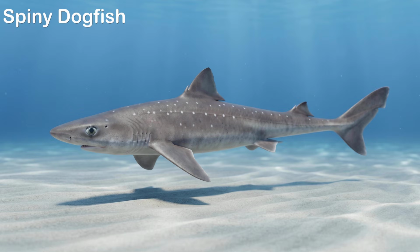Spiny dogfish. Be very careful of the sharp spikes located near the dorsal fins. This species prefers cooler water and often travels in very large schools. It is a hardy fish that is quite fun to catch.